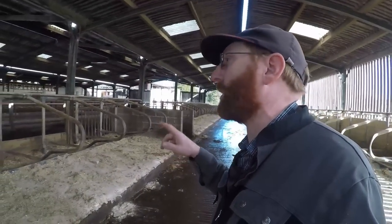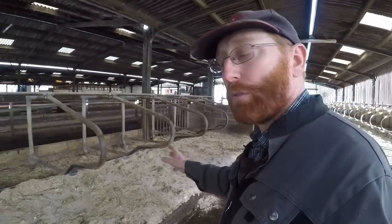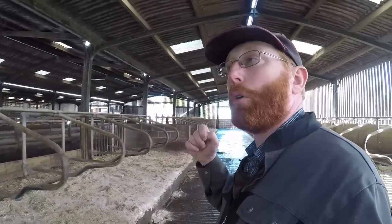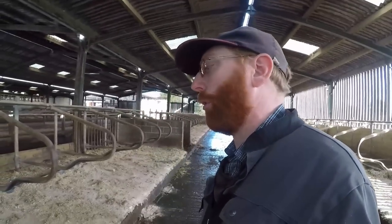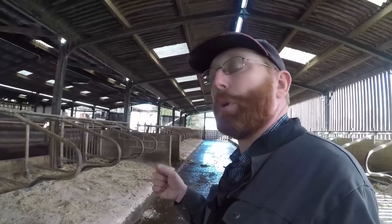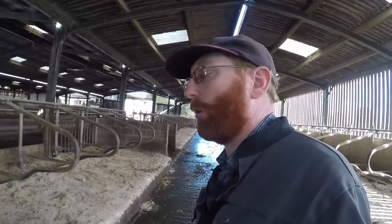So we are in the cubicle house. We are bedding down, or Dad is bedding down, onto the mattresses, onto the beds. And you may remember last year, we were on hammer milled oilseed rape straw. This year we couldn't get rape straw, so we are trying hammer milled wheat straw.